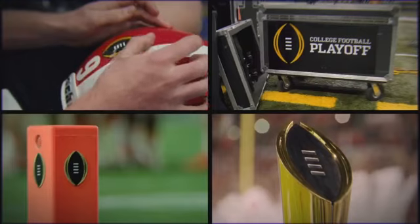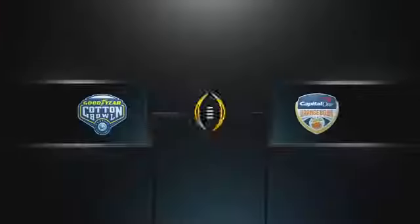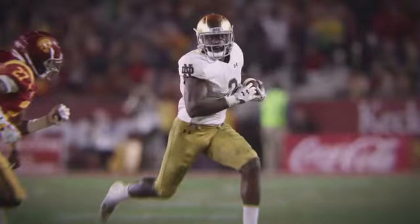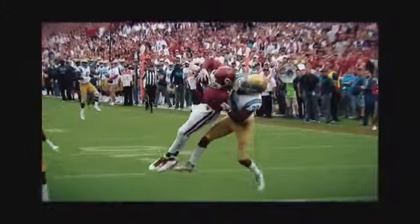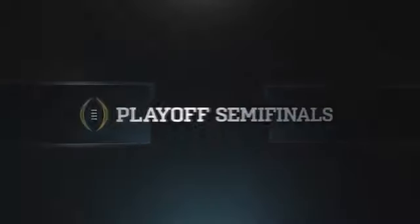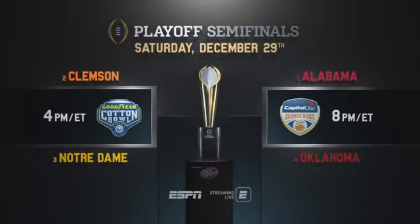What's Saturday for? College football. And December 29th is the Saturday of all Saturdays. Why? Because it's the college football playoff. First, it's Dabo's dominant defense versus the resurgent Fighting Irish of Notre Dame. Then you got Saban, Tua, and the Tide versus Kyler Murray and the explosive Sooners. Two can't miss, can't look away playoff semifinals. Clemson, Notre Dame at 4. Alabama, Oklahoma at 8. Saturday, December 29th on ESPN.